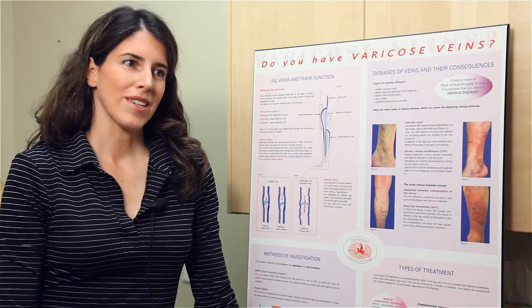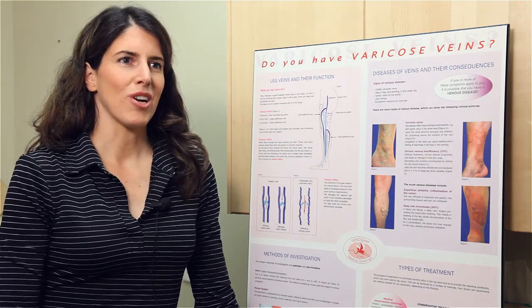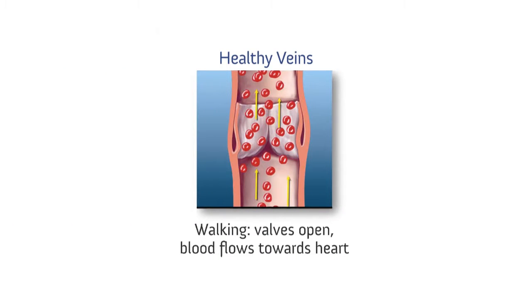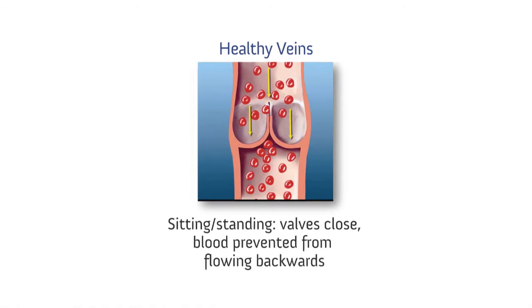So you might think, okay, what happens when I'm standing still? I'm not contracting those muscles. Does that blood inside my veins fall back down again? But it actually doesn't, because we were made with valves inside our veins. And they're like trap doors. They open and close, and they should only allow one-way flow.